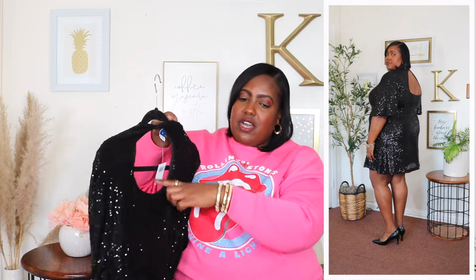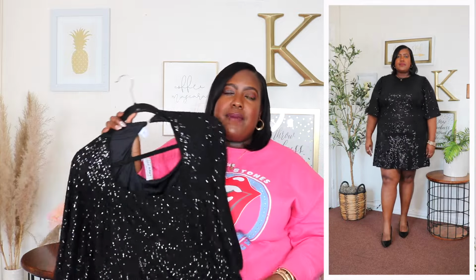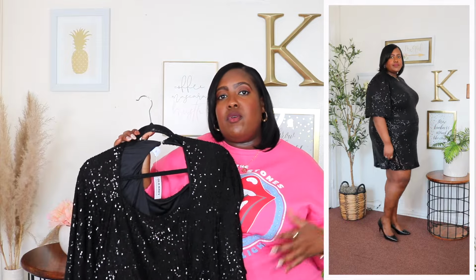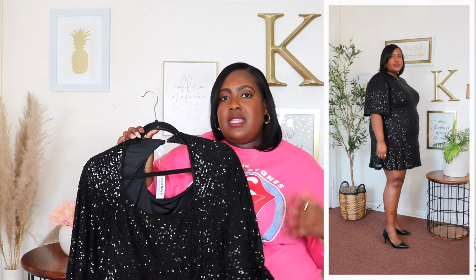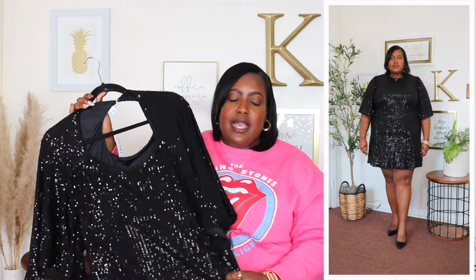It does have a cutout detail in the back of the dress, but I wouldn't say it's too big of a cutout. It's very flowy throughout, but I did wish I sized up at least one size to get more of an oversized look in this dress. That's how I would feel comfortable wearing it, so keep that in mind if we're about the same size. And of course, it's fully lined underneath.